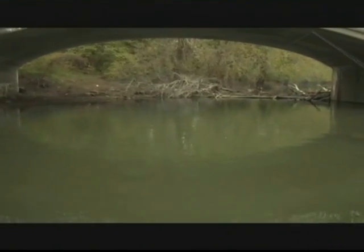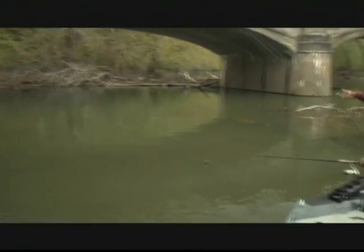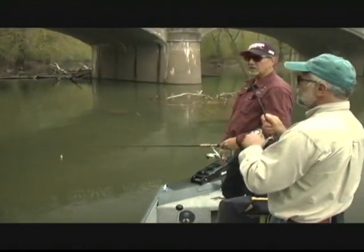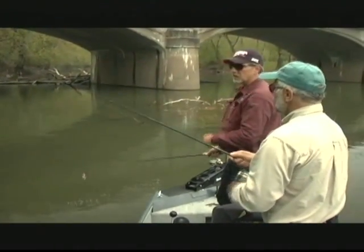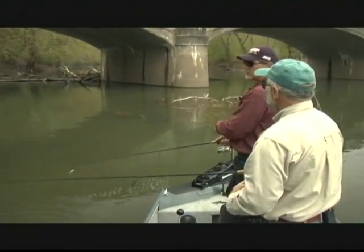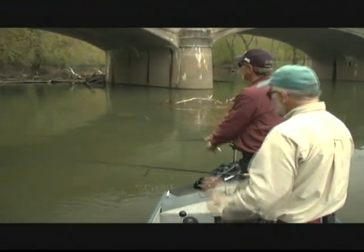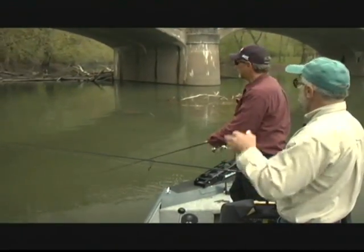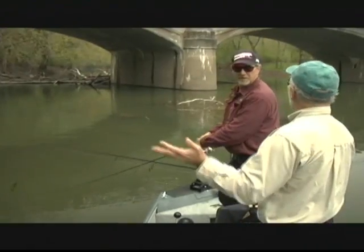A lot of times I like to bring the boat up in behind log jams like this. This forms a good holding area for the fish. Breaks the current for them. We got a lot of good chunk rock in here, a lot of structure and cover. And they'll lay right up into those trees. So, like I say, don't be afraid to really throw your bait up in there. A lot of guys are worried about that.